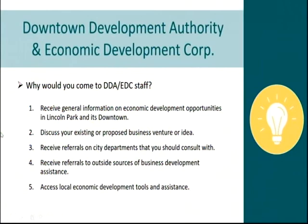We do have information that might be useful. We have access to traffic counts, population numbers, socioeconomic data, and the like. Those might be important bits of information that you might want to consider as you're working through your business plan or thinking about how you approach the business in Lincoln Park. You might want to discuss your business with us. Tell us a little bit about what you're planning to do.